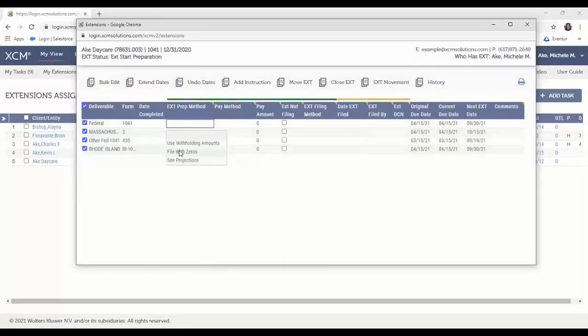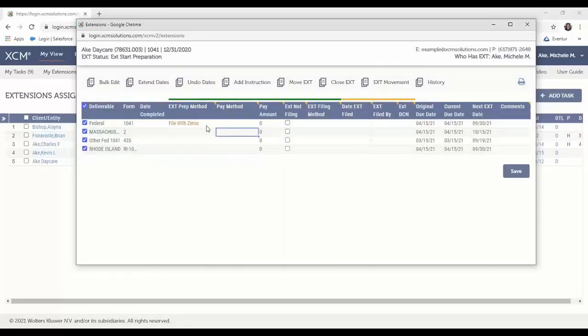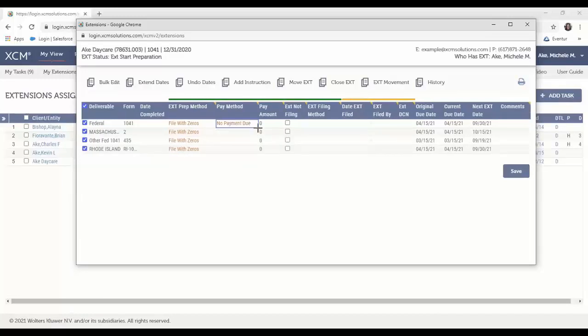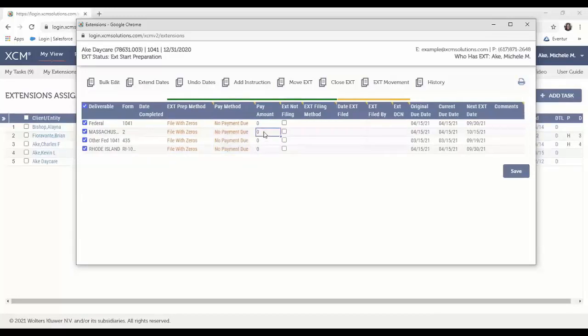Otherwise, you can work right from the grid. We do, as I said, have the click and drag. If you want to do that, it makes it very simple. You can put in your payment method. Well, we're filing with 0, so there is no payment method. If there was, you could throw a number in here if you needed to.